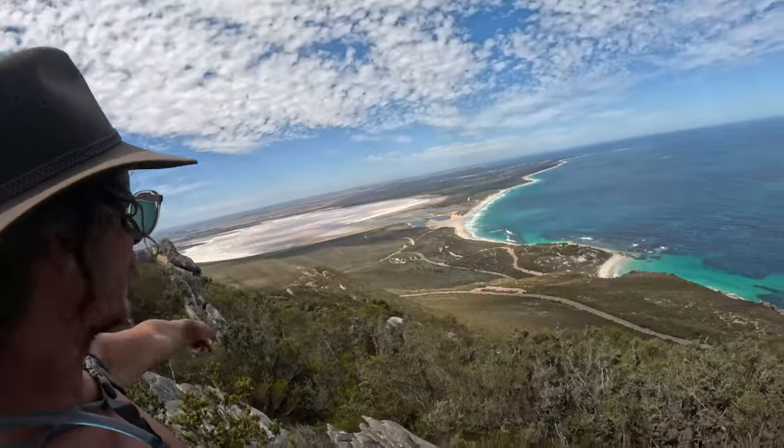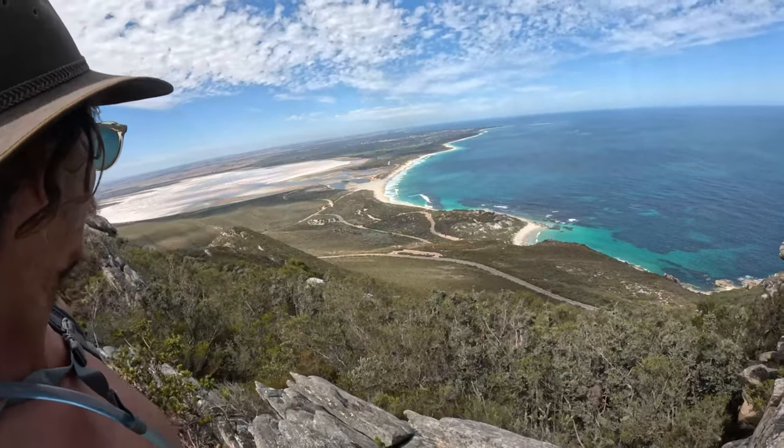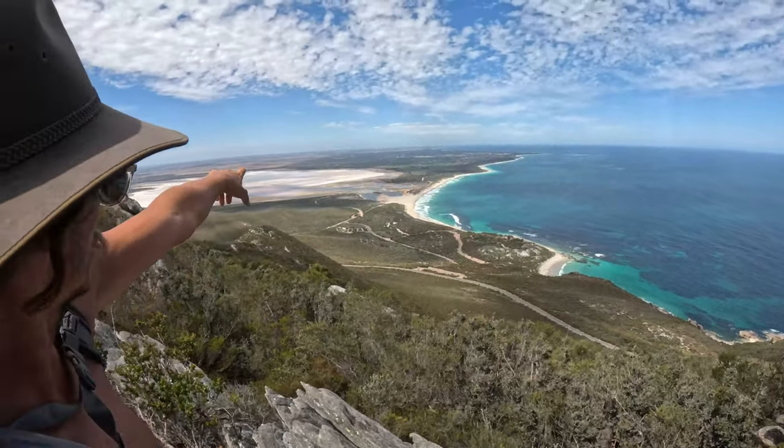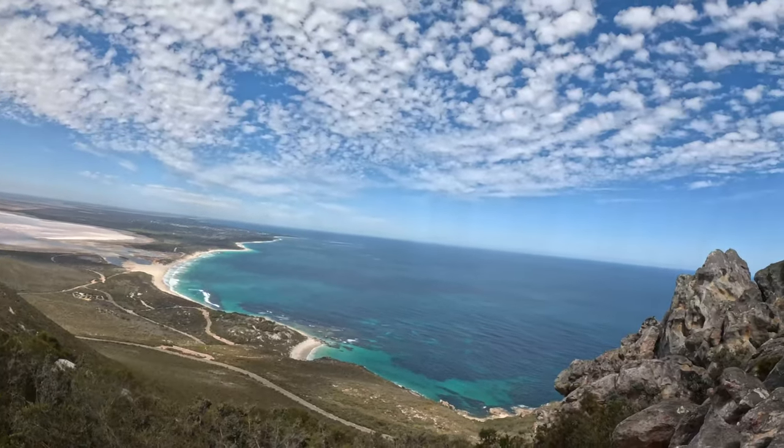This is the view out the other side of the canyon. Massive salt lake, beautiful beaches all the way along around there. Got a couple of windmills over the back there for the wind farm. Epic.